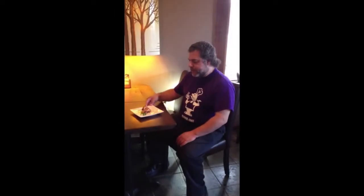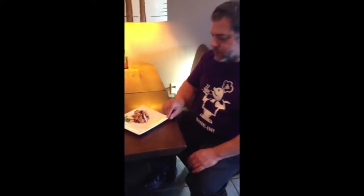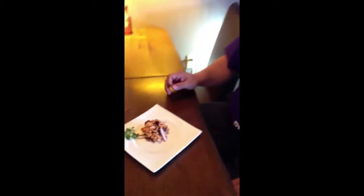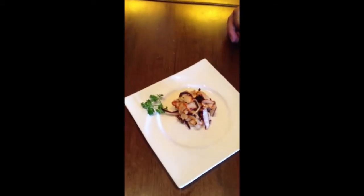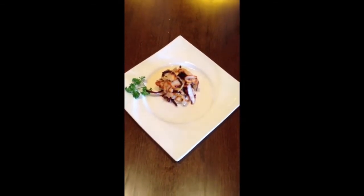Sauce on it. Delicious. There's several salads on the menu as starters. This is a calamari salad, which is simply sliced calamari with some black mushrooms in it. They have a lobster salad, they have a crab salad, just many different types of things to start with.